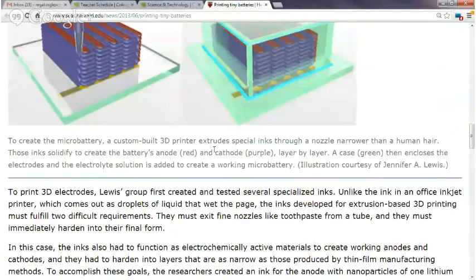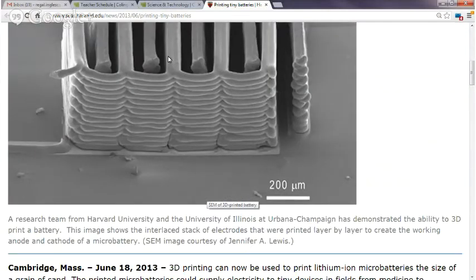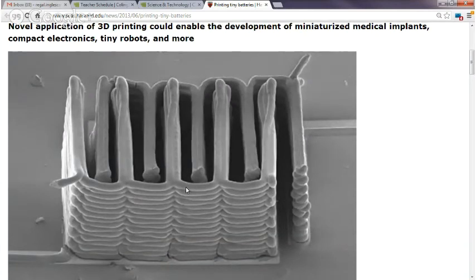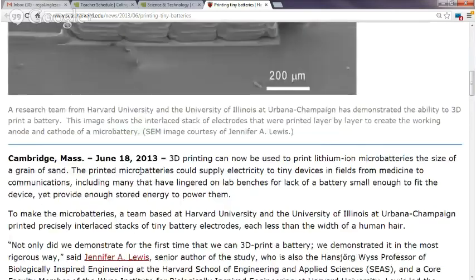Maybe because I've got a big monitor too, so I can see it really well. But I guess for you, this is the technology. I'm going to send you the link as well, right? Let me do that right now. Okay, there we go. So this is the example of 3D printing and how it printed a battery. The benefits of this is that you could develop new technologies as far as medical implants, compact electronics, tiny robots, and a lot more things.